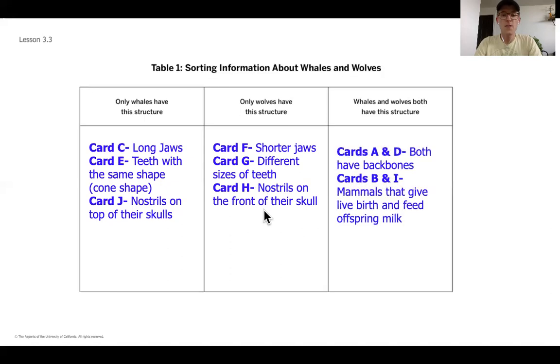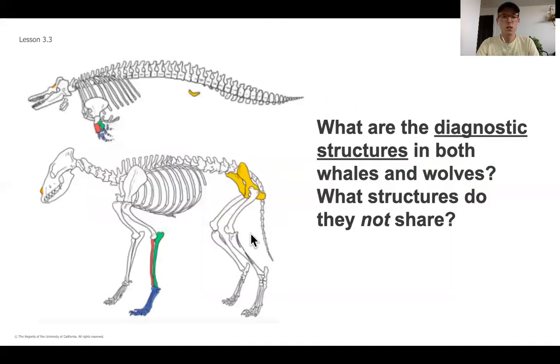And then lastly, things that they have that are super similar: they both have backbones, and they're both mammals, so they both give live birth and they feed their offspring with milk. So if you didn't get these, or maybe you got them in a different spot, now is a good time again to pause the video and double check what you put. You may have thought about this a little bit differently and sorted some things in a different way, and that's totally fine. But this was the way that I thought it best to sort these out. And as we go through today, we're going to be coming back to those cards and resorting them again in a couple different ways to organize our diagnostic structures, which is what we're going to start next.